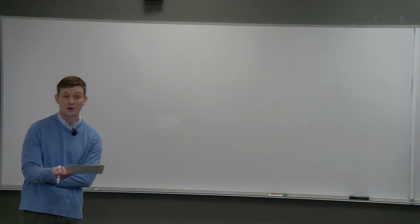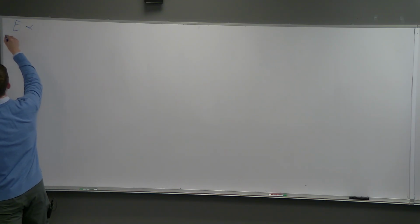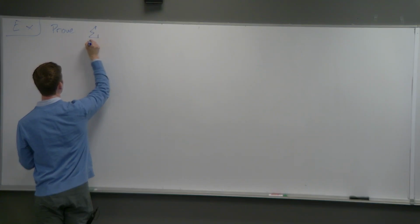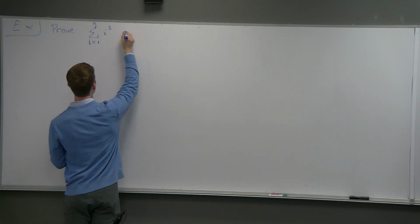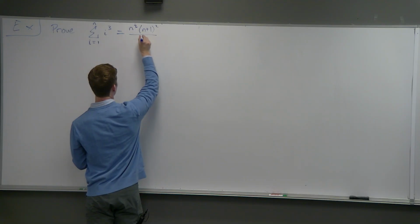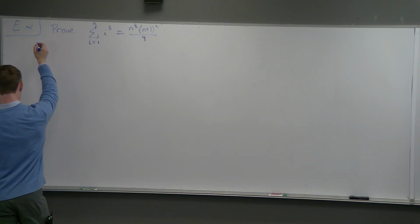No? All right, let's do a little bit more induction. So here's another example. These ones aren't in your note packets. I just figured it would be nice to have a little bit of extra practice. So let's prove that the sum from i equals 1 to n of i cubed is equal to n squared times (n plus 1) squared over 4 for all positive integers n.